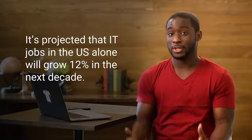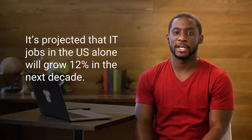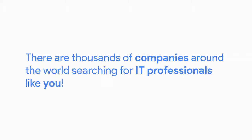There's also never been more opportunity to get into the IT industry than now. Not only is the field of IT incredibly diverse, but job prospects are also booming. It's projected that IT jobs in the US alone will grow 12% in the next decade. That's higher than the average for all other occupations. So what does this all mean? There are thousands of companies around the world searching for IT professionals like you.